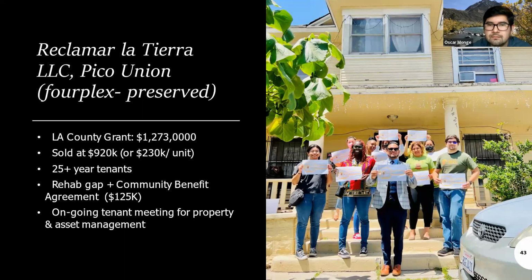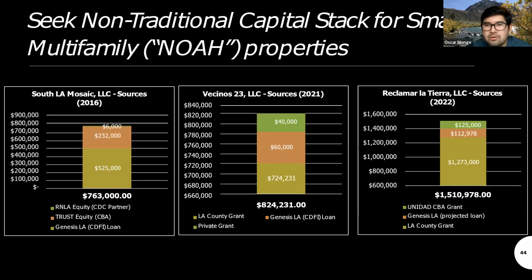Okay. So I won't go into detail here. I hope that it's large enough for folks to see and folks get the slides later. But here, what we're able to see is the desperate need of deeper subsidy in our projects so that we're able to sustain and stabilize low-income residents in our communities.